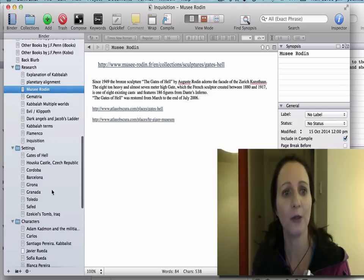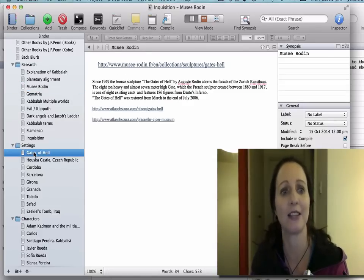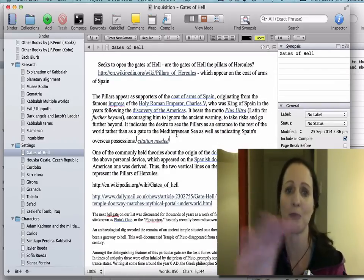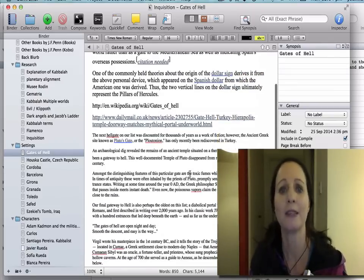And then I also have settings in here. So you saw before on the templates they have settings, characters, etc. But here you can see my Gates of Hell research, and I've just pasted in there. You can see Daily Mail and Wikipedia and all of that type of thing. So it's good to keep that here.